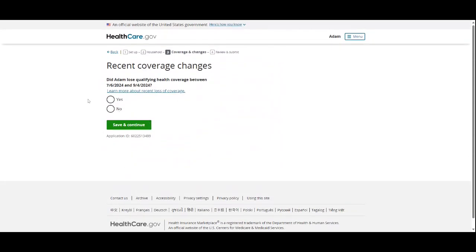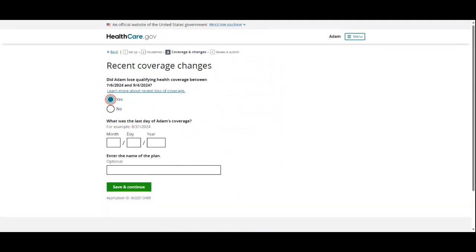And then recent coverage changes. Now, this is all special enrollment period territory, right? Did you lose coverage recently? We'll talk a lot about special enrollment periods on Friday.